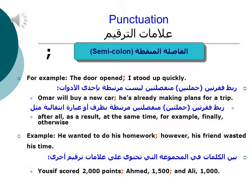We also use a semicolon when we want to list a number of things, like: Yusuf scored 2,000 points; Ahmed, 1,500; and Ali, 1,000.